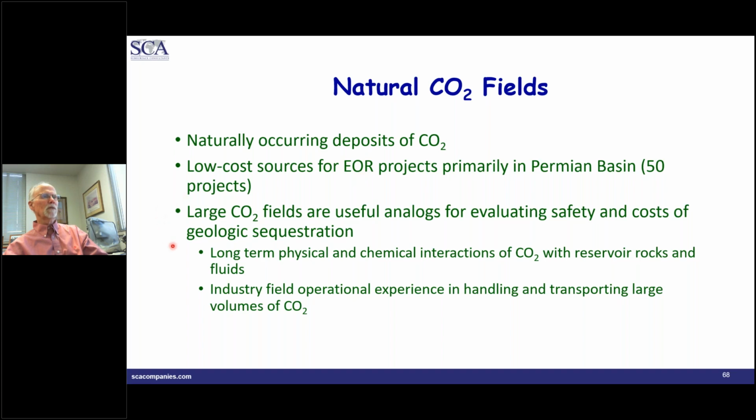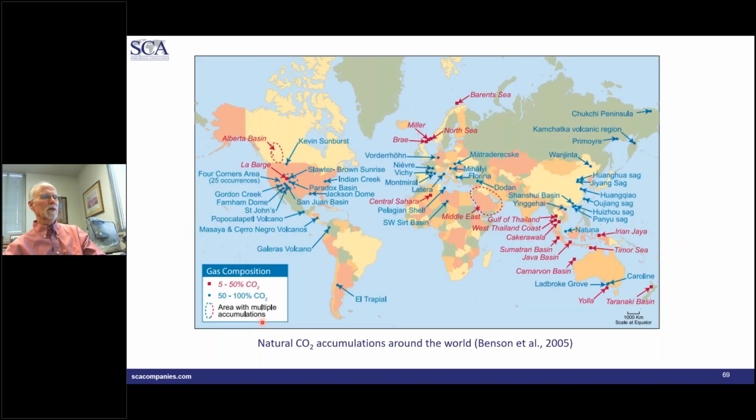Large CO2 fields actually are useful analogs, though, for evaluating safety and costs of geologic sequestration. So they already exist. What's unique about them, they have some kind of container, excellent seal, and so on, and they've had a long-term physical trapping then of that CO2. There's a lot of industry field experience in handling and transporting large volumes of CO2.